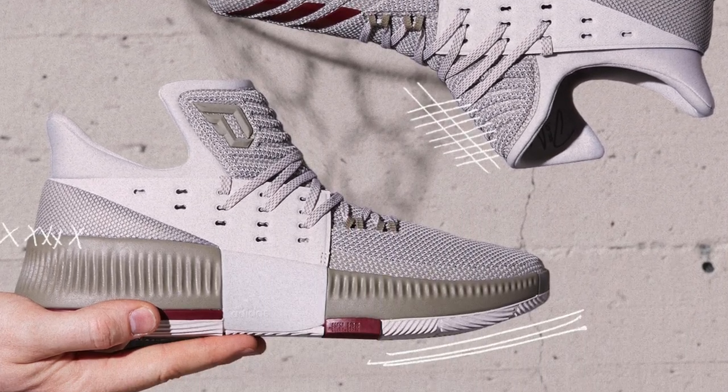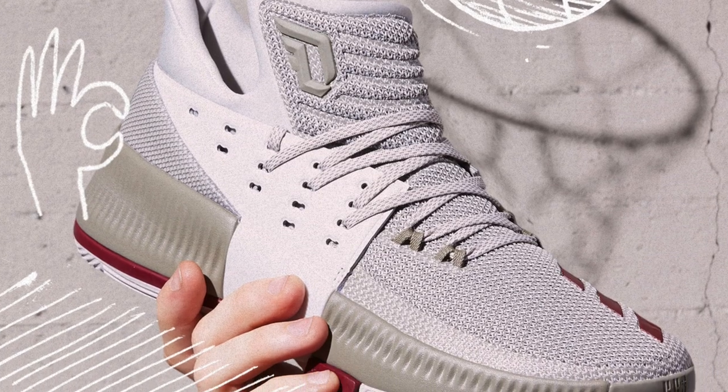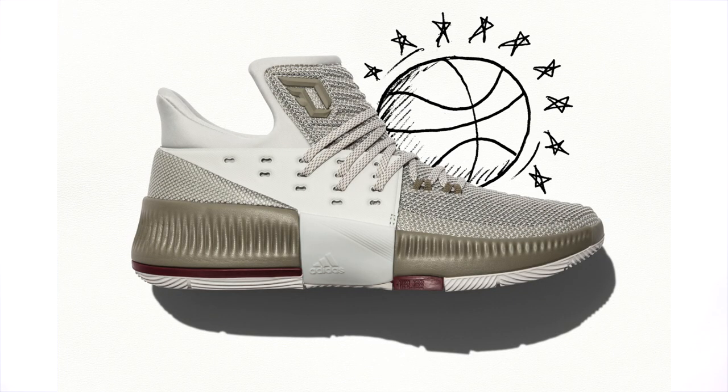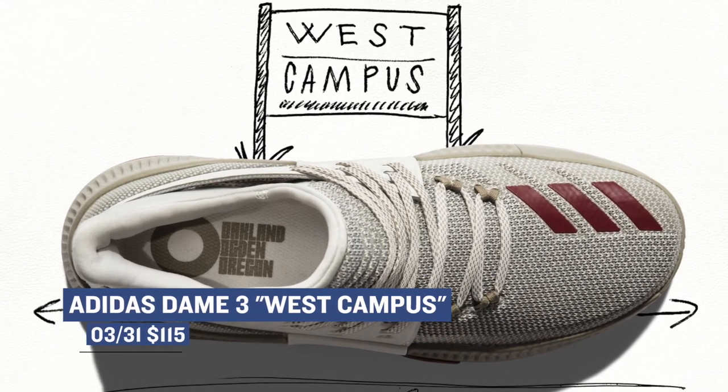Staying on that basketball train, Adidas is dropping the Dame 3 West Campus colorway on Friday as well. Now, this colorway is actually inspired by Dame's old AAU team. They used to practice in an abandoned building that had a gym inside of it, and the colors of the shoe reflect the inside of that gym. If you watch Today in Sneaks, I actually mentioned that he said the gym was always cold because the windows at the top were broken out, and that those burgundy stripes were inspired by the wooden bleachers. Those will cost you $115.